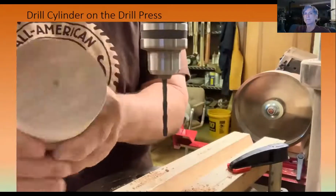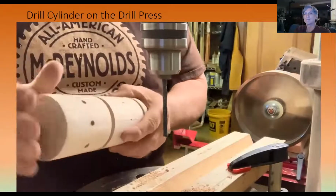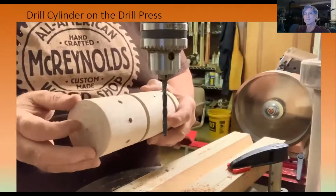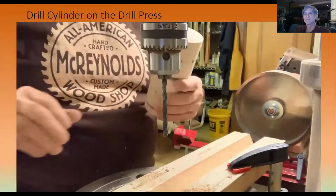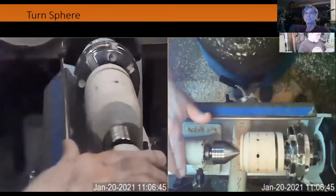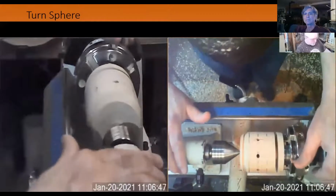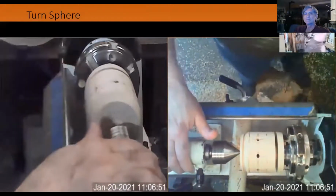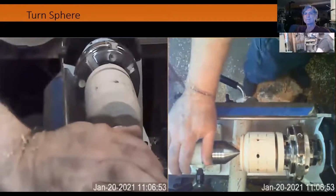See the holes all the way through. Now from here, we'll go back over to the lathe and cut our fins. Basically it reduces the width, so it'll turn out somewhat oblong like you saw on the original. So I've got these already marked and we'll go ahead and get started here.